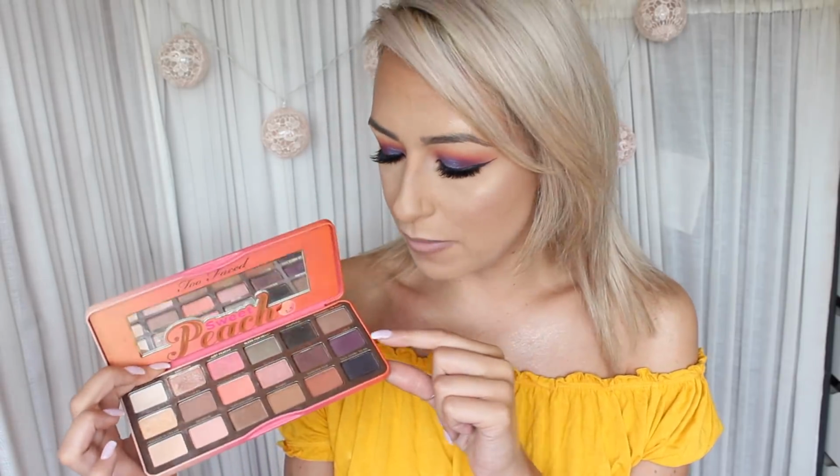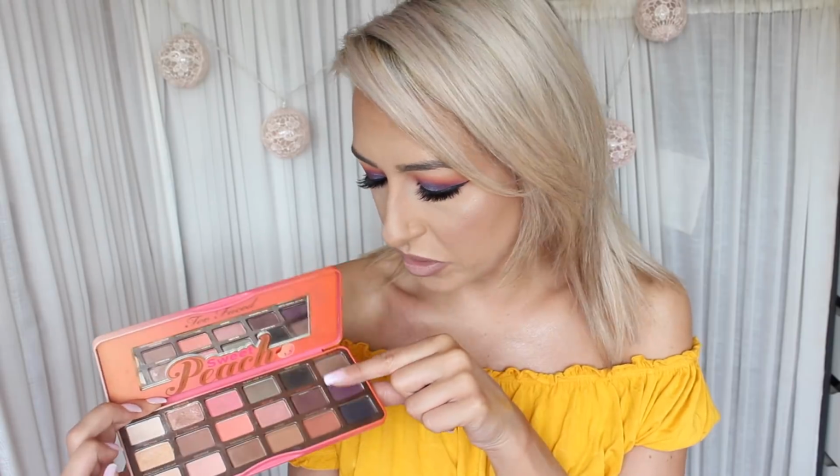I did like the chocolate bar when it initially came out, but I feel like the Sweet Peach palette definitely overtook that. The reason being is from this purple shade here, which is called Delectable. I love purple. We all know how much I love purple, but I also love the Candid Peach. Like, it just has shades in it that are unusual and different to any other palette I own.